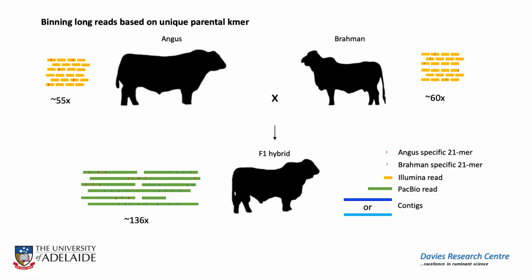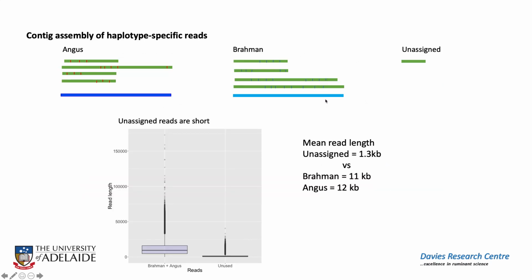All the K-mers, specifically 21-mers in this case, in the Illumina reads were identified, and the Angus-specific and the Brahman-specific K-mers were used to guide each and every one of these PacBio reads to either the Angus bin or the Brahman bin. With this method, we group the PacBio reads to Angus, Brahman, and some cannot be assigned.